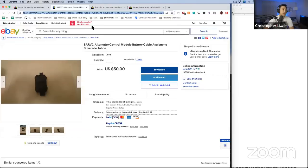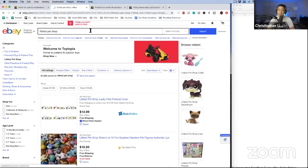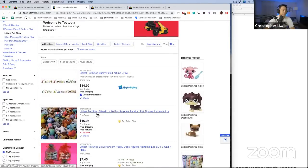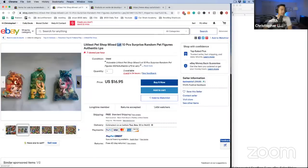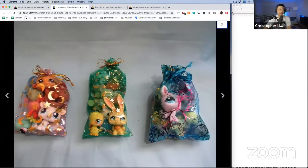Let's look at regular eBay. Littlest Pet Shop. Here's one, 4,121 sold. Love it. 6 sold in the last 24 hours. So, surprise lot of 10. Whoa. This is cool. So this is one of those examples of a custom bundle.